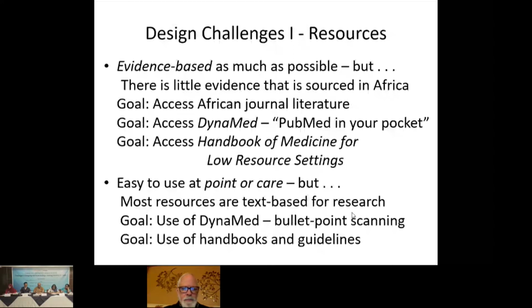Another resource challenge is that we want it to be at point of care. Most resources that doctors use are textbook based, in narrative form, and that's hard to scan at the point of care to find an answer. So we wanted to use a resource like Dynamed that was bullet point, and that's easier to review. Handbooks and guidelines are also usually in simplified form, and you don't have to read a lot of text to find an answer.